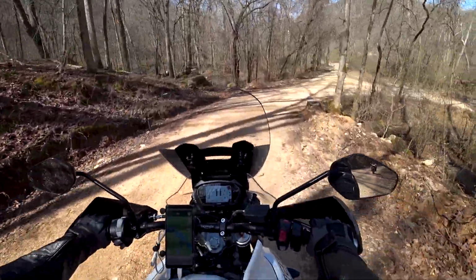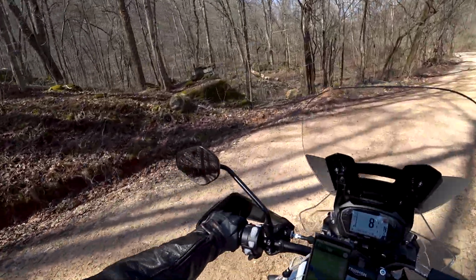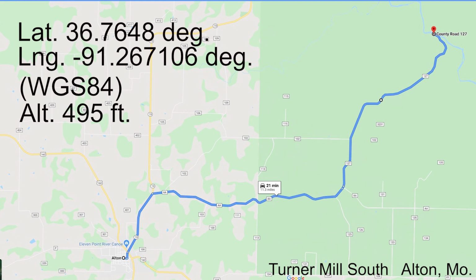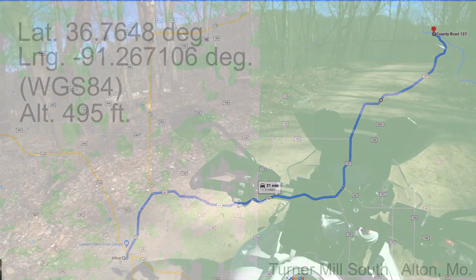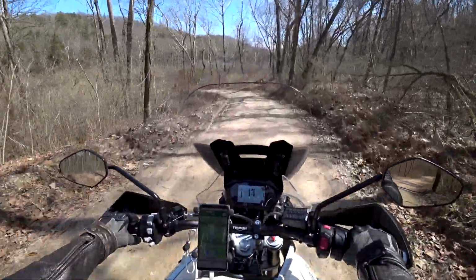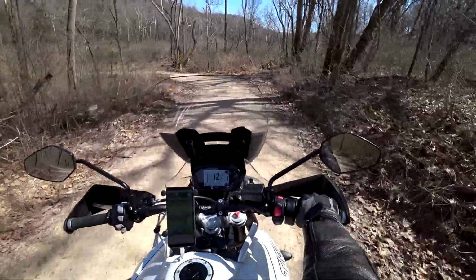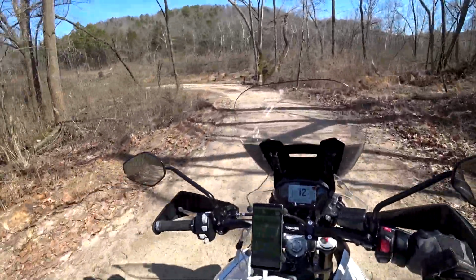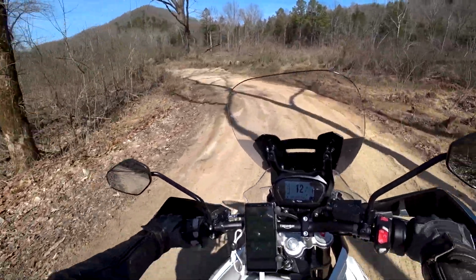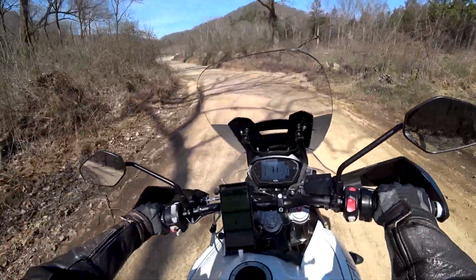Turner South. This is the Turner South access. There's no bridge over the river here, so they got Turner Mill on the north side and a place to stop there, but there's no camping over there. But on this side they got the campground, some places you can camp, or at least I've seen fire pits where people have been camping.